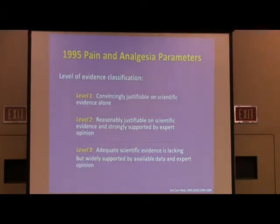So I posted here how they graded their evidence, because each one of the guidelines takes a twist on that. Their level 1 was convincingly justifiable on scientific evidence alone. Whereas already at level 2, they say it's reasonably justifiable, but strongly supported by their experts. And then the last one, level 3, was adequate scientific evidence is lacking, but widely supported by available data and expert opinion. So it's basically completely expert opinion.